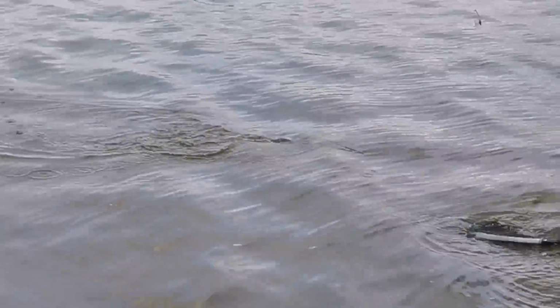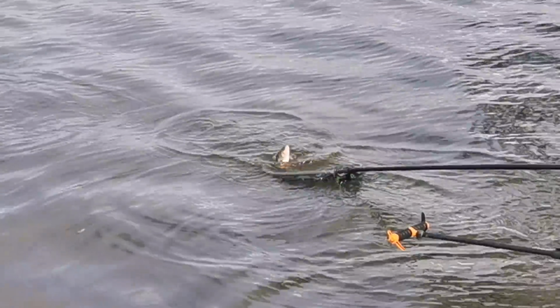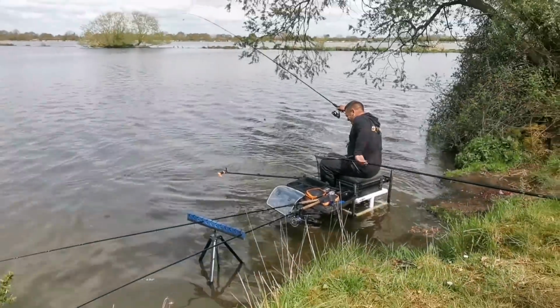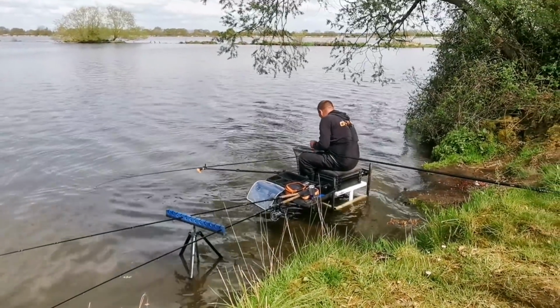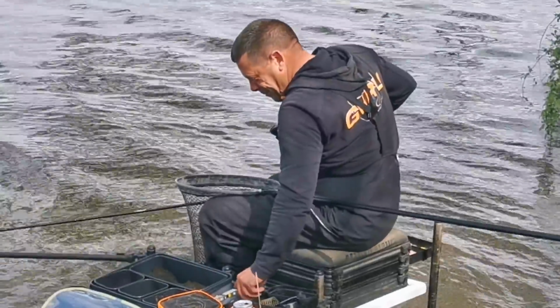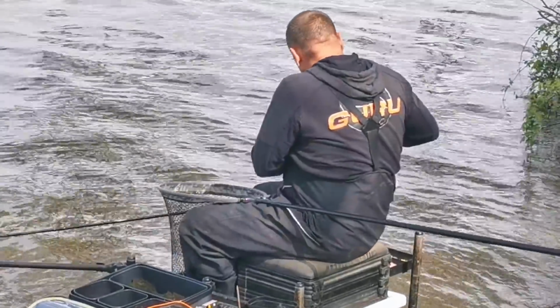Is that a perch? Yeah. He's found a perch. They're harder to catch on here than the bream, you know that, don't you? There's only about 7 in. So he's got a perch. Not a great sign on that short line, obviously. Not fed any worm on that line either.